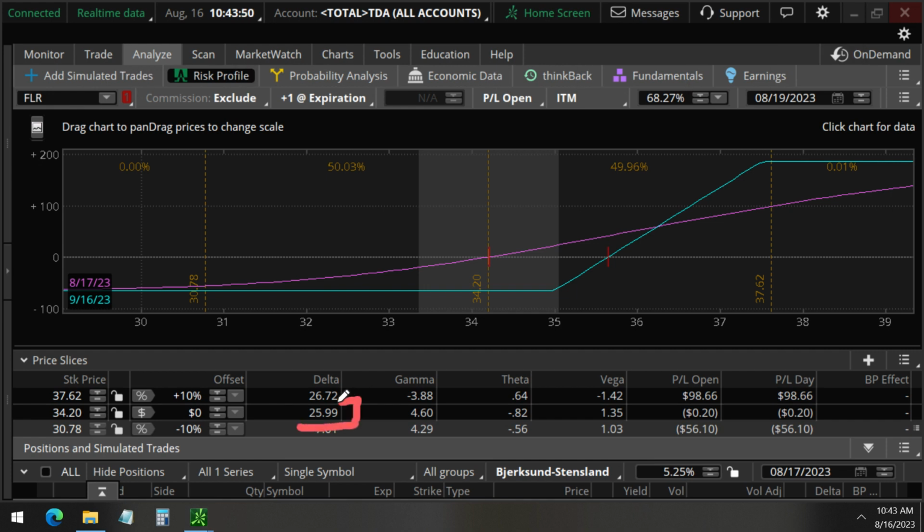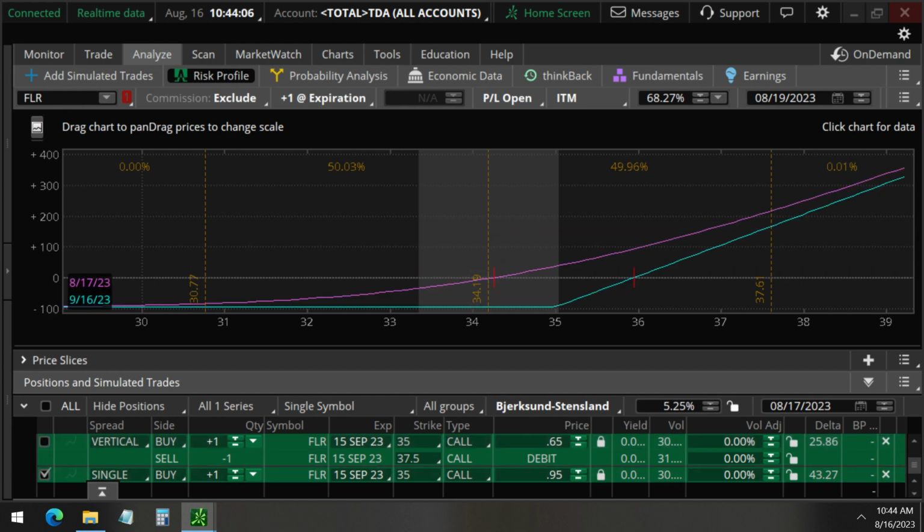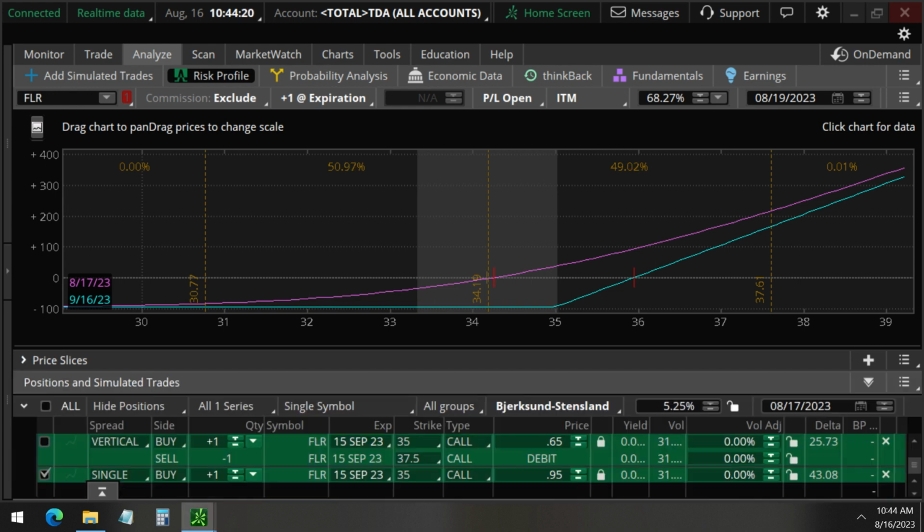This one is 25 delta with a smaller, less theta risk here, since this is closer to 0. When you have a call option on its own, there is a higher theta decay here, negative 2.2. So that is the difference. However, you get a larger delta, so you could be more profitable if the price does move up. So that is the difference between the two.